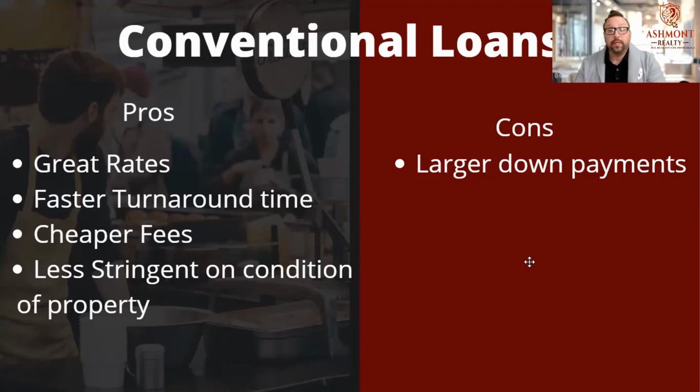Third, cheaper fees. The cost associated with a conventional loan is very reasonable. Banks charge fees to process that loan. That's what pays for their big, huge bank branches and salaries and things. So there's going to be costs associated in processing that loan. Okay. But the fees are very reasonable.